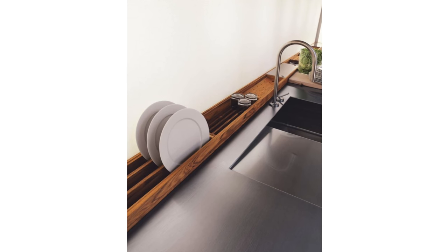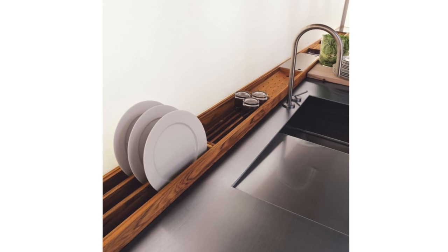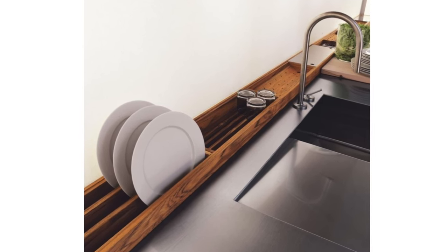That area just behind your sink faucet can be very useful space. Just plan ahead and allow yourself some room back there, and you can have this: a lovely long dish strainer in a beautiful wood finish. It adds warmth and interest to your kitchen with loads of practicality.